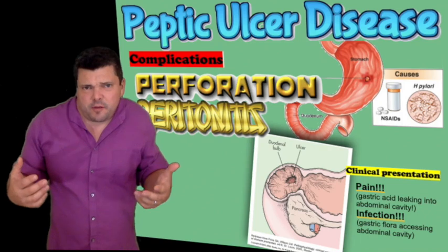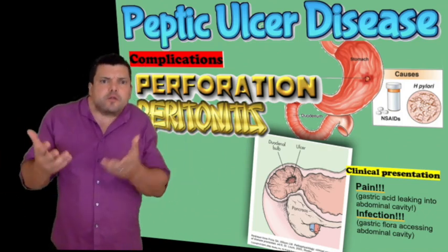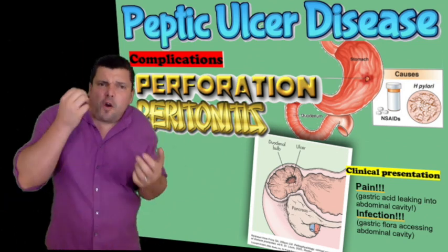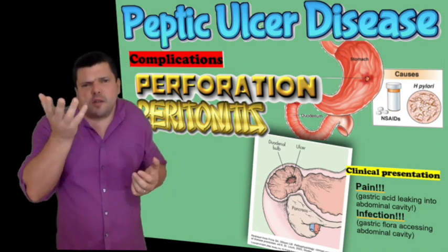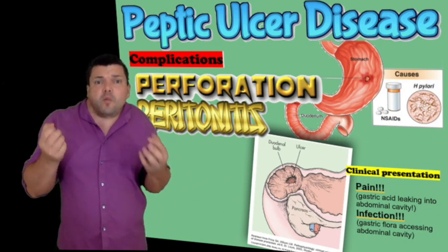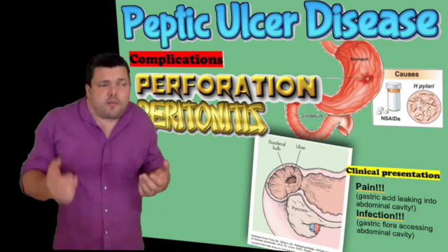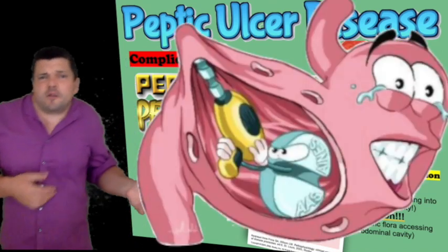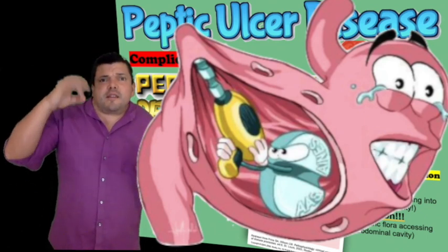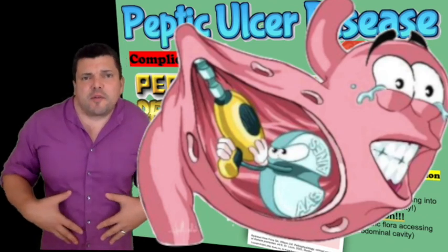So the complications of peptic ulcer disease are kind of similar to gastritis. If it's a chronic inflammatory state, gastric cancer could potentially develop. But also with peptic ulcer disease, you have the possibility that the ulcer itself continues to erode through the lining of the stomach or the duodenum to the point where you get something called a perforation. Your RN colleagues are going to say, "Oh, he perfed." And what perforation means is that there is now a hole, a communicating hole, between the inside of the guts and, in this case, the abdominal cavity.